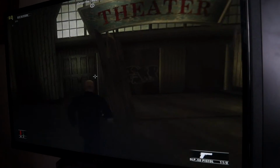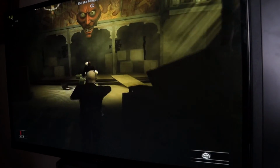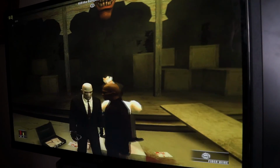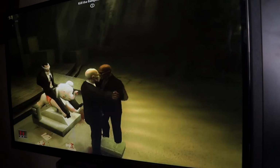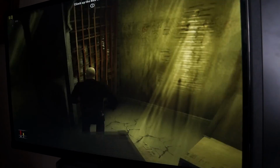Next, I tried Hitman Blood Money, which is one of my favorite games. Now, it's obviously a 2006 game, so it's going to run here, but I was able to play at 60 frames per second. I was able to turn everything up, every resolution. So I was able to play without any frame drops and no lagging. So it gets a pass there.